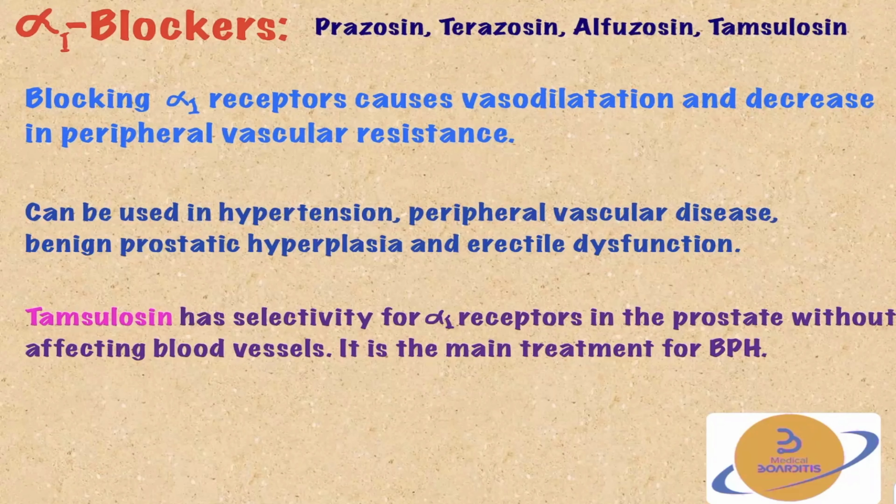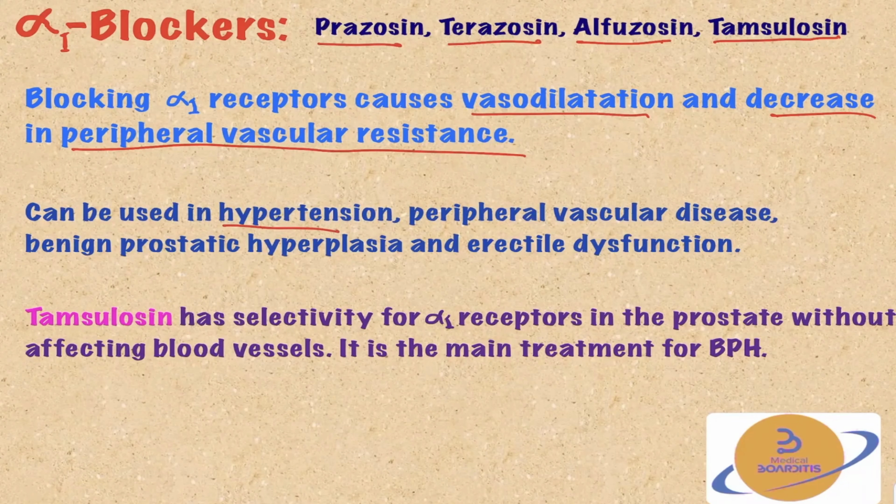Now let's switch gears and talk about alpha-1 blockers. Alpha-1 blockers include medications like prazosin, terazosin, alfuzosin, and the newer medication tamsulosin. By blocking the alpha-1 receptors, this will result in vasodilatation and decrease in peripheral vascular resistance. And that's why alpha-1 blockers are useful in the treatment of hypertension, peripheral vascular disease, and erectile dysfunction.